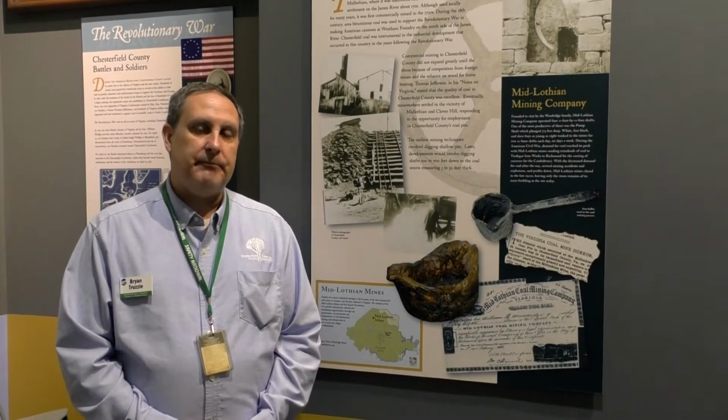entire state of Virginia. And this was known as the Chesterfield Railroad. It was a gravity-fed rail line because at that point they did not have steam locomotives. And this would have been an all-day process to haul coal from Midlothian to Richmond and then back to the mines. But there was so much of an abundance of coal that there was not a monopoly held on this.